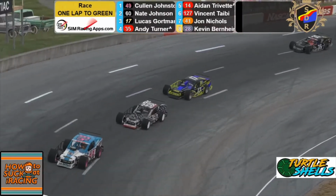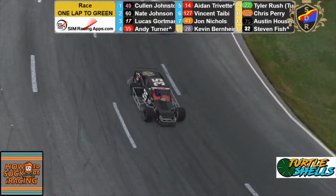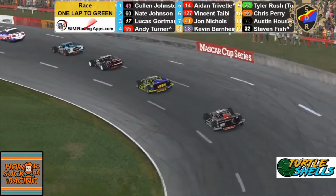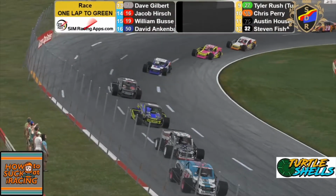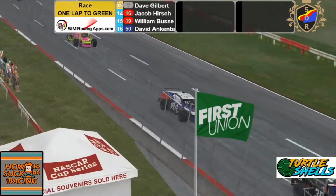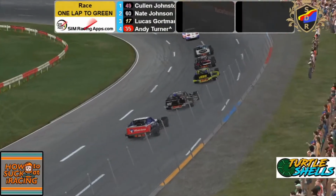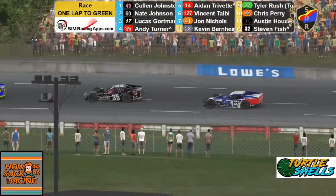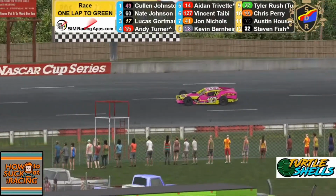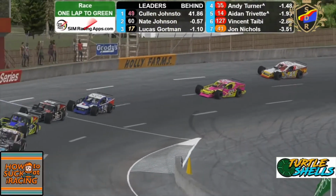We'll go back through the field. There's Lucas Gortman in that blue and green 17, being followed by the 35 of Andy Turner. Andy was our winner last week. Aiden Trevette, he's got a win in these SK mods as well, that blue and white iRacing car. Looks like Aiden might need to get with the Turtle Shells boys and get himself a custom paint job. So we're looking at the Pink Lemonade truck, Country Time Pink Lemonade, driven by Vincent Tebe.